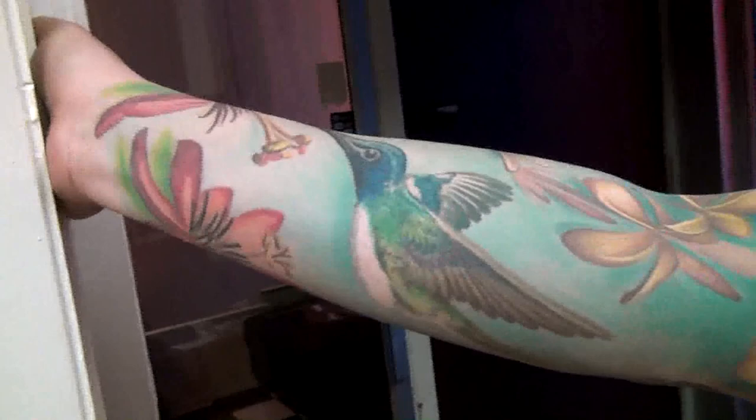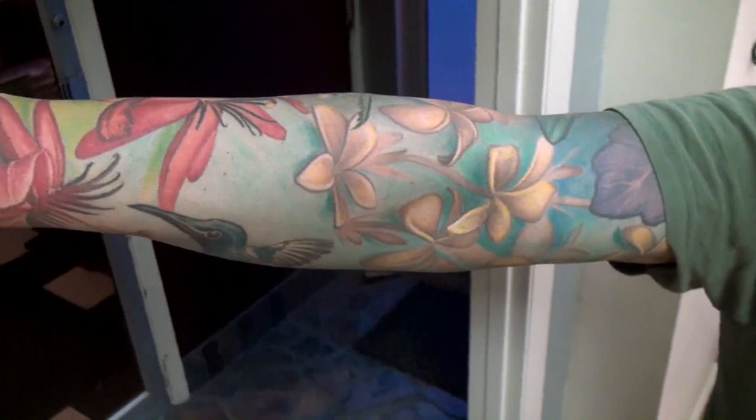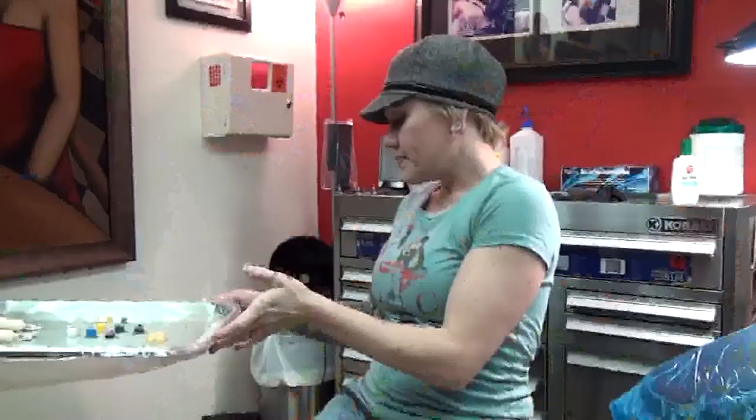It was all beautifully done by blending, fading, and no line work, except in the hummingbird that I only saw once on the passion flower. And you're gonna finish it today? Yes. I hope. Well, no, it probably won't be finished today. Continuing it today. It is continuing.